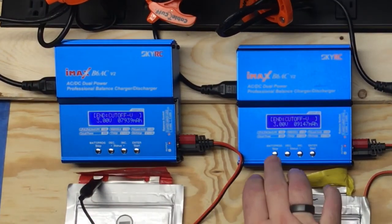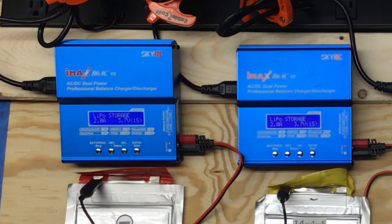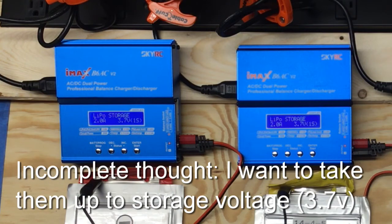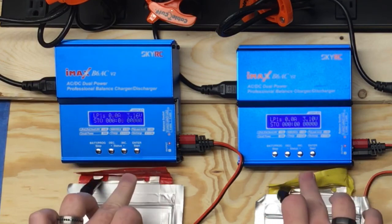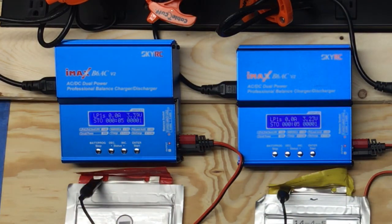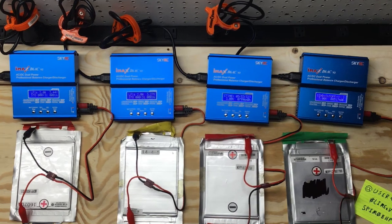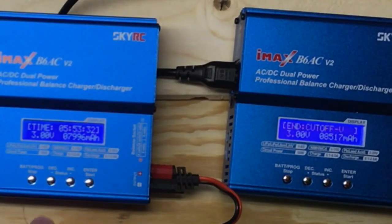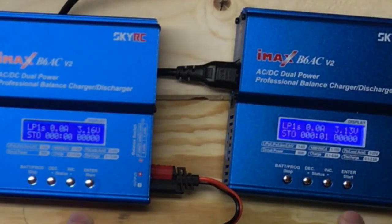Before we go, I'm going to stop, and I'm going to go to Lipo Storage. I just want to take them up to storage. We're going to be gone for about a week, doing some business up in the New England area. So I'm going to go ahead and start these. The idea here is they don't actually charge all the way. Lithium polymer batteries like to be charged only partially when they're stored. I probably don't have to bring them up to storage voltage. I could probably fully charge them since I'm only going to be gone a week, but these guys were expensive, and I want to take good care of them, them and their 200 and some odd other friends. So these guys over here, stop, fast charge storage, and we got them going.